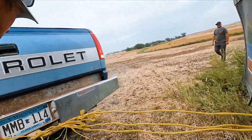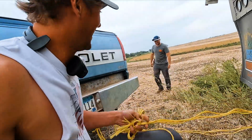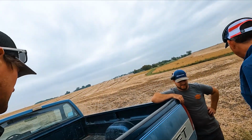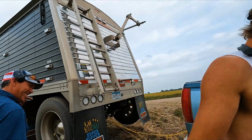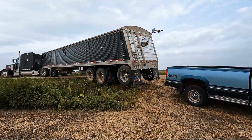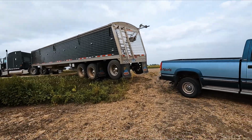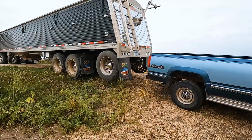You don't think this is gonna work? Why would that work? Why wouldn't it work? Wait. Brody, get in the truck so that we don't roll into each other. Who's going in the semi? I don't want to be any part of this. I'll film. I don't have a two-way, so attempt number 2.